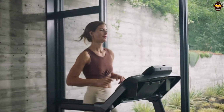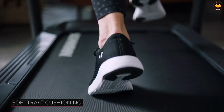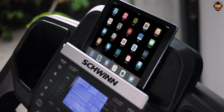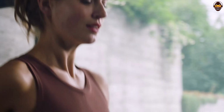With a maximum user weight of 275 pounds and an impressive 10-year motor and frame warranty, the Schwinn Fitness 810 treadmill is definitely worth every penny. Overall, the Schwinn Fitness 810 treadmill is an excellent buy for anyone looking for a quality treadmill under $1,000. Its features, functions, and warranty make this machine an unbeatable deal.